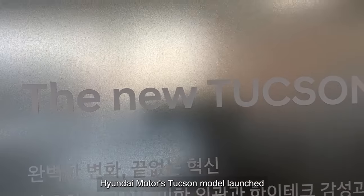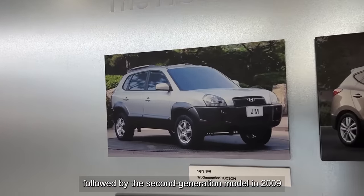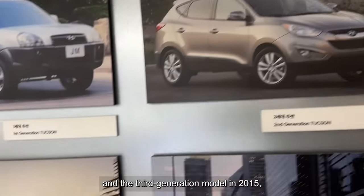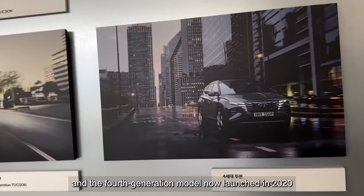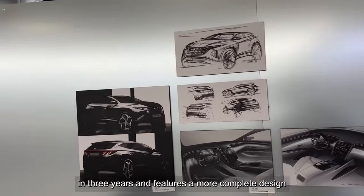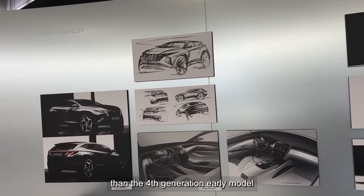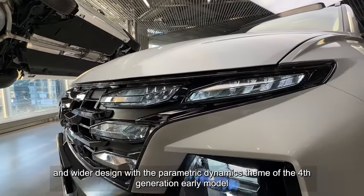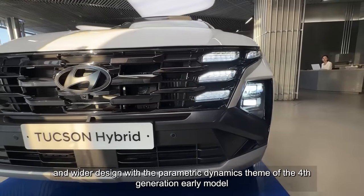Hyundai Motor's Tucson model launched the first generation model in 2004, followed by the second generation model in 2009 and the third generation model in 2015, and the fourth generation model now launched in 2020. It is a new facelift model that is introduced in 3 years and features a more complete design than the fourth generation early model. This 2024 new Tucson model has a stronger and wider design with the parametric dynamics theme of the fourth generation early model.